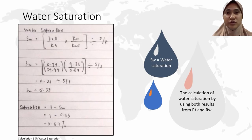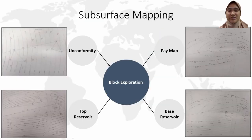Next, we have the water saturation. Water saturation is actually the most challenging of the petrophysical calculations and is also used to quantify its more important complement, which is the hydrocarbon saturation. The basis of the RT equation, conventionally used to calculate the water saturation of a formation, is that the conductivity of the formation is a function of the conductivity of the fluid content in its pore space. So the calculation shows the water saturation using both the RT and RW results.